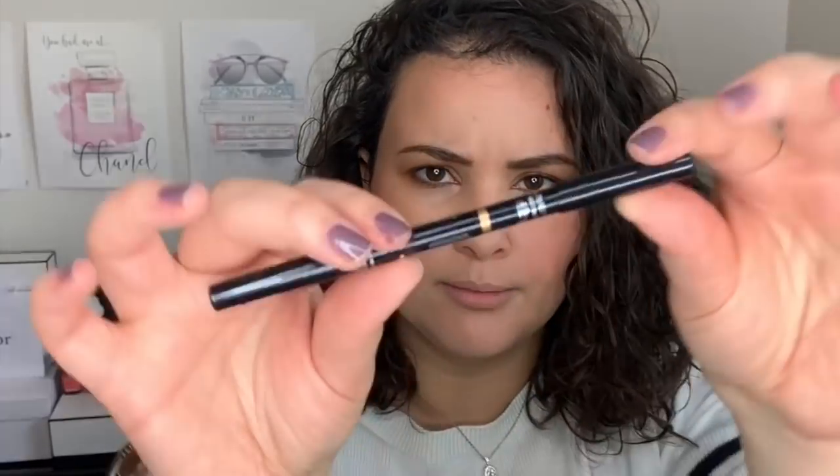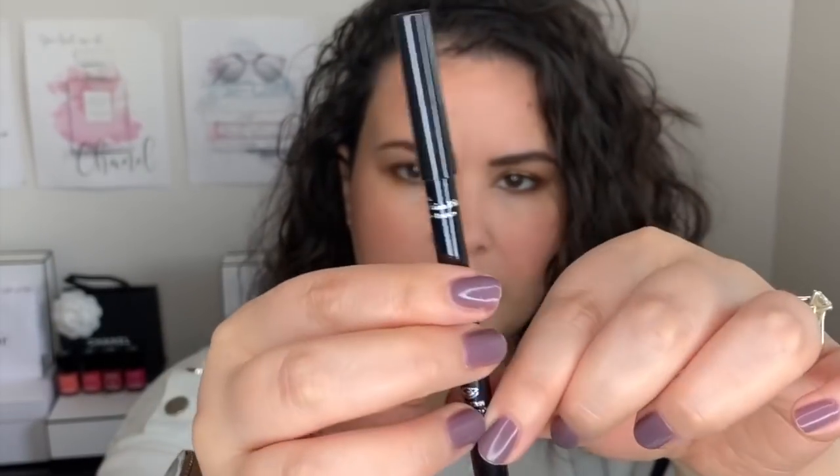Now I'm going to go into a liner. Again, it's the liner that I got with the Wild Earth collection. This is the Diorshow In&Out Waterproof Liner, the one that's bronze and brown. One side is the lighter bronzy golden shade and one is the dark chocolate brown. I'm going to use the lighter bronze one on the waterline on the bottom, and the dark chocolate one on top, just a thin line on top.